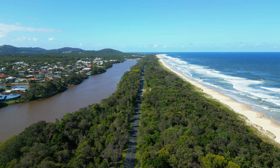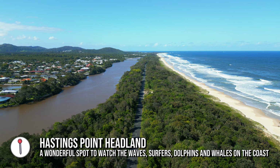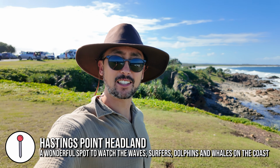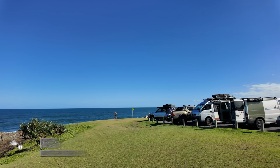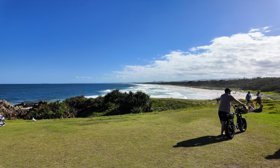We've come to one of the many lookout points along the Tweed coast. This is Hastings Point Lookout, and it juts out just a little bit enough so that you can see up and down the coastline from Tweed up here all the way down to Byron Bay Headland down there. And it is a lovely spot.